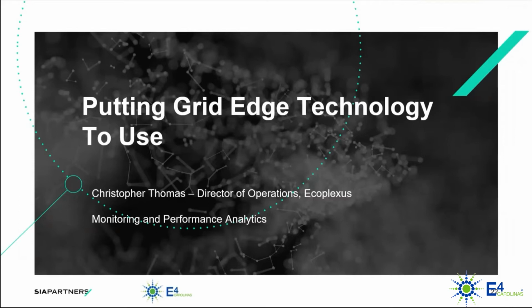Next, we're going to turn over to Chris Thomas. He's the Director of Operations at Ecoplexus to tell us a little bit about putting grid edge technology to use. Chris, over to you, sir.